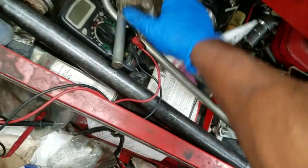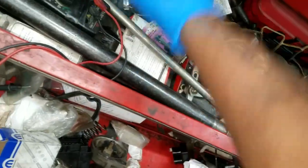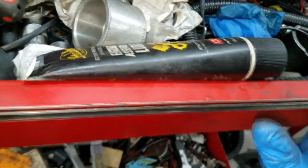All right, guys. Just from this little bit I've done alone, I've created enough room to add in newer, updated tools. Gotta hang on to this. I use this a lot on the PT Cruiser cylinder head to do valve jobs. Wow. I didn't even think about the upper drawer. So much stuff in here. All right, guys. Let me wrap this up.